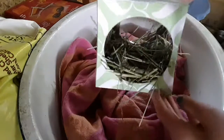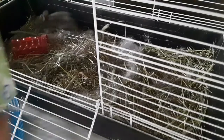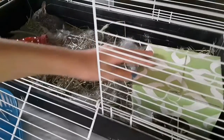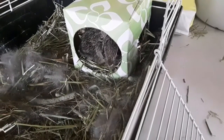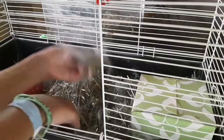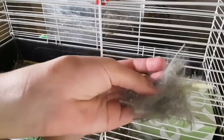I'm just going to put this little Kleenex box in there. I cut a couple holes and then put hay in at the bottom just so it's more comforting. So now I'm just going to put it in. So right now they are both in it, but you can only see Hazel because she hopped in last. Here you can see I'm just taking a couple extra fur pieces so they can be more comfortable and warm.